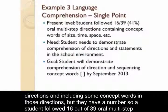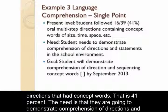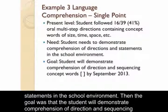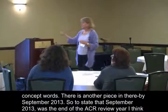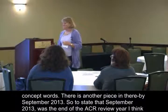This is for language comprehension, specifically following directions, and including some concept words in those directions. But they have a number, so the student followed 16 out of 39 oral multi-step directions that had concept words. That's 41%. The need is that they're going to demonstrate comprehension of directions and statements in the school environment, and then the goal was that the student will demonstrate comprehension of directions and sequencing concept words. There's another piece in there by September 2013.